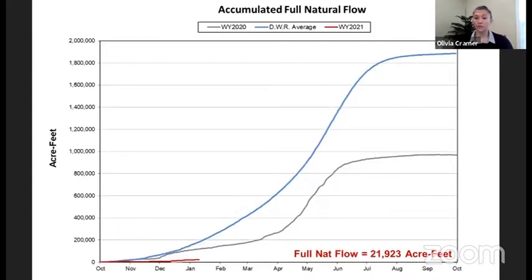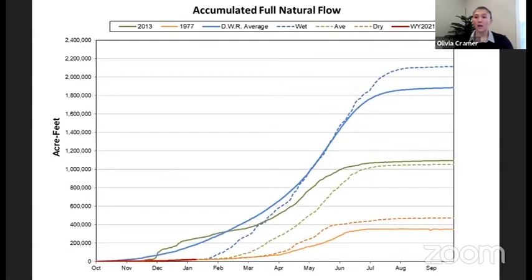And for the accumulated full natural flow, we're at 21,923 acre feet. Next slide. All right, so this is a little bit of a new slide, so I want to take a second to walk through it. Essentially, the red line is showing what our current 2021 water year accumulation has been, so that 21,923 acre feet. And then you see these dotted lines moving out.